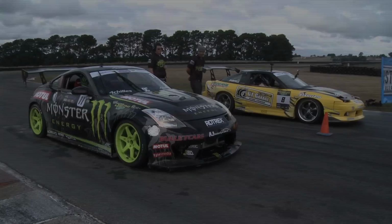So close. He's such an awesome driver. He's been doing it for years. One of the best drivers in the country. So to beat him in front of the home crowd is just awesome.